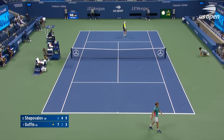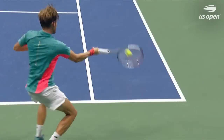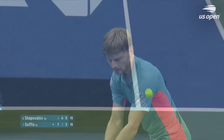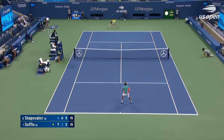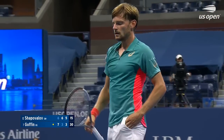And now playing with all sorts of confidence, Denis Shapovalov. Early in his career already, he's shown the ability to rise to the occasion. He's had some big runs in events, and you just wonder. Should he get through tonight's match? He's 1-3 lifetime against him.